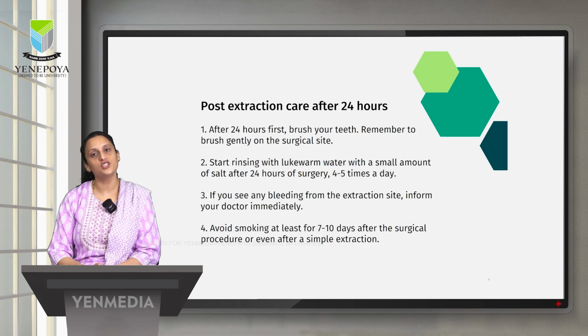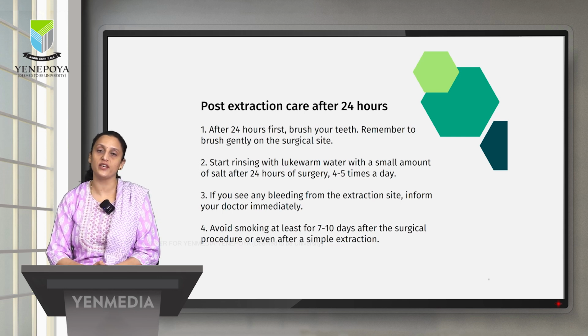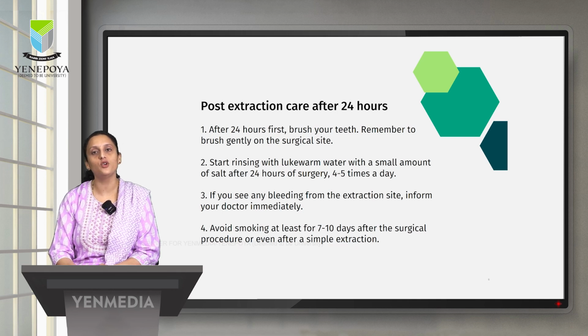So what are the instructions you follow after the first 24 hours? What we discussed so far is for the first 24 hours. After 24 hours, you need to follow another set of instructions. You are allowed to brush your teeth. Use a baby brush or a soft toothbrush, and brush the rest of your oral cavity gently. But at the site of extraction, please don't apply your brush over the extracted site and the suture area.